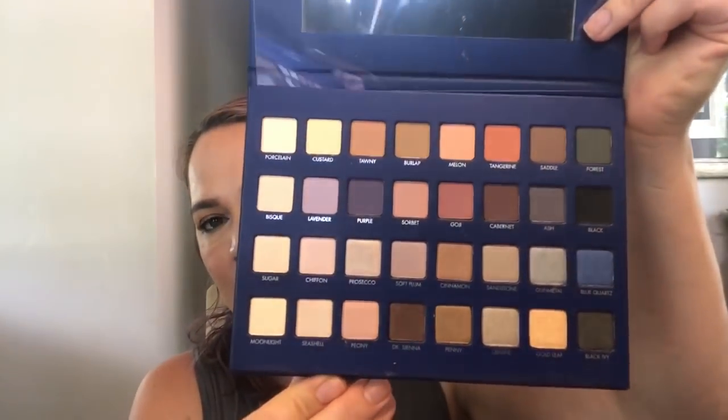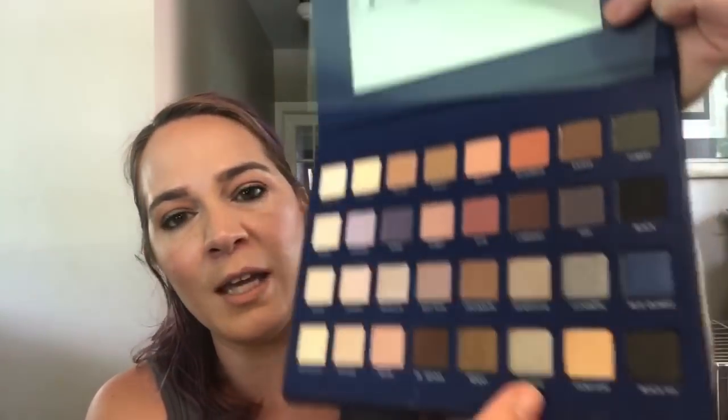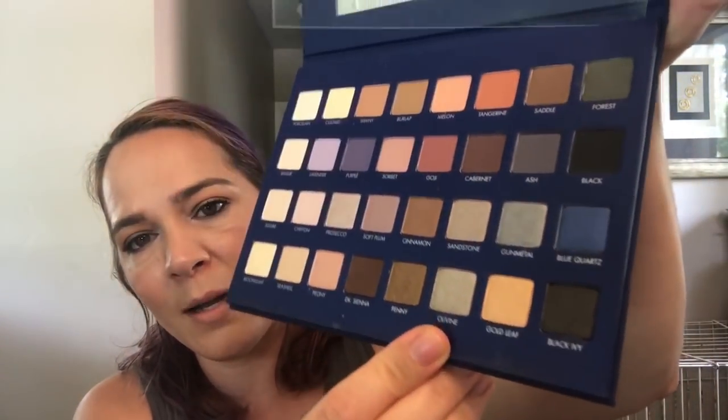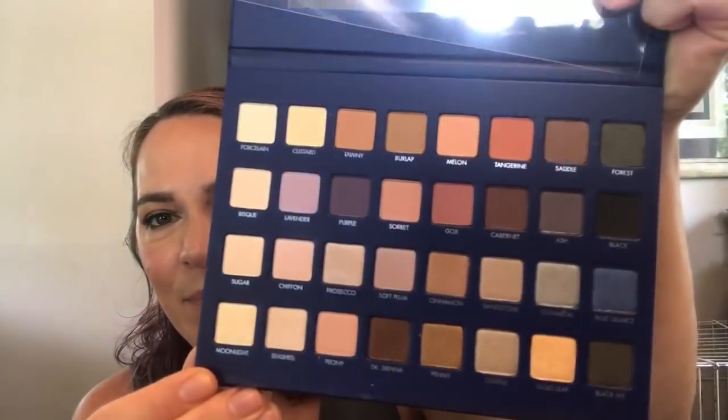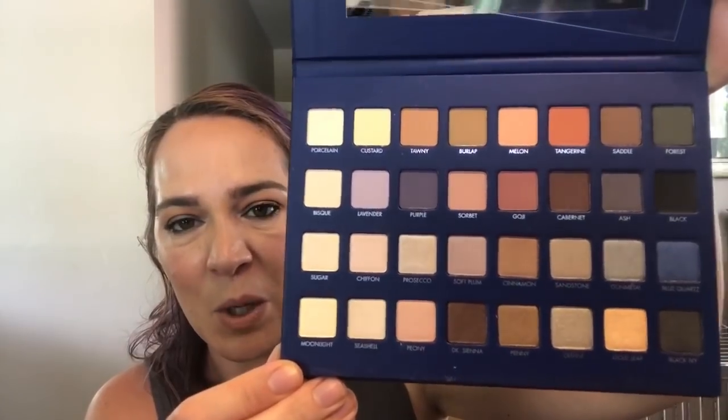But for those of you who have not seen the Mega Pro 2, this is what it looks like. There's a lot of gorgeous warm colors. Definitely the shade Olivine was one that caught my attention. Goji, Tangerine. These are my kind of shades. And yeah, I now have 1 fake Mega Pro and 3 authentic Mega Pros.